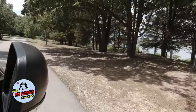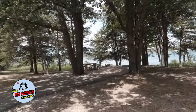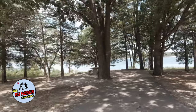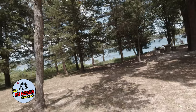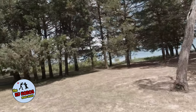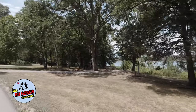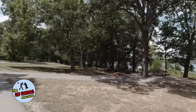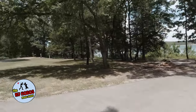This is a nice shaded spot right here. Look at that. What spot is that? This is B22 right here. Nice view of the lake and lots of shade. Oh, this is just water. No, there's an electric pedestal there. Yeah. There's some more wood, Gary. All right.